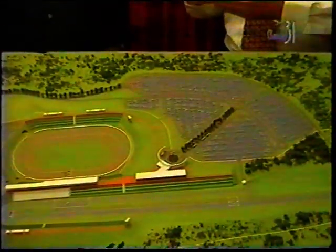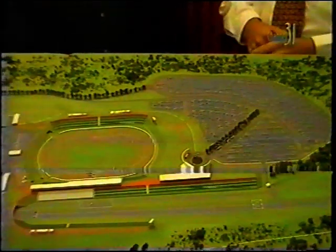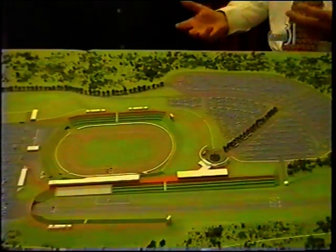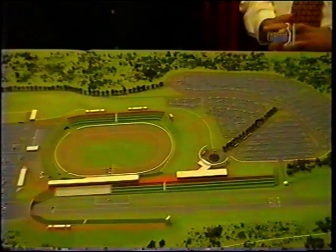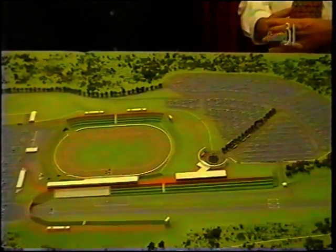The concept behind the facility was to have back-to-back drag racing and speedway, to utilise as many of the facilities such as the pits and toilets and things like that, to get the efficiencies of having both venues on one site.